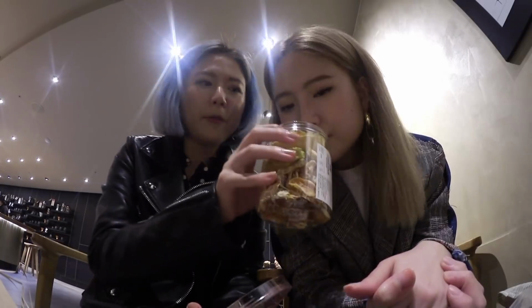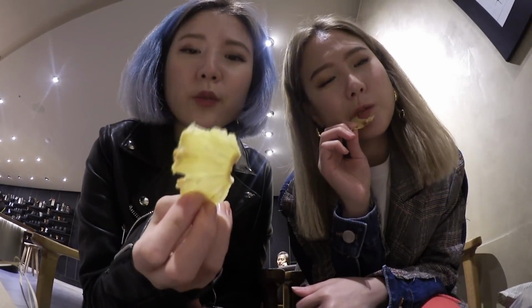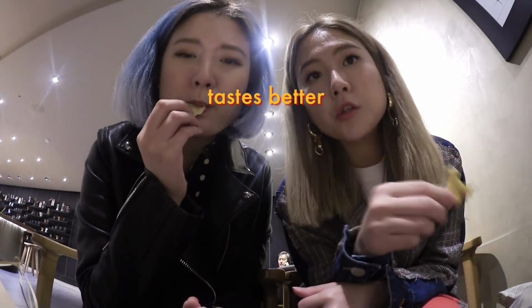Let's try pineapple. Pineapple is gonna be sweet. Okay. So already so sweet. Wow. So chewy. Pineapple is the best. So chewy. Thank you, H&M.